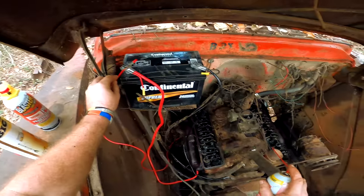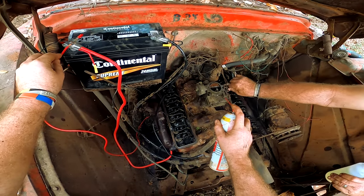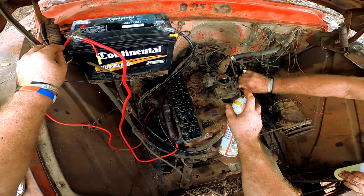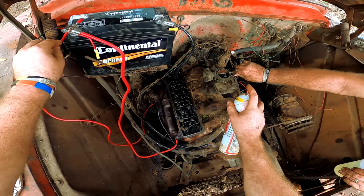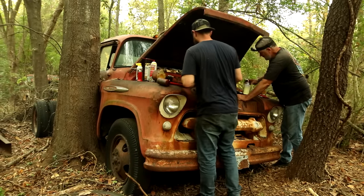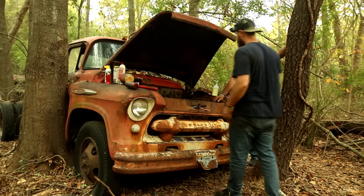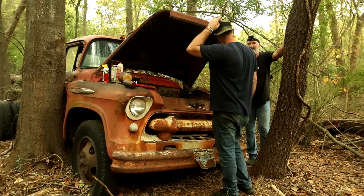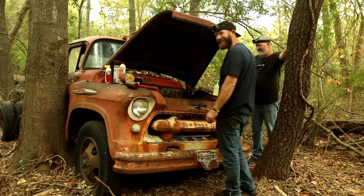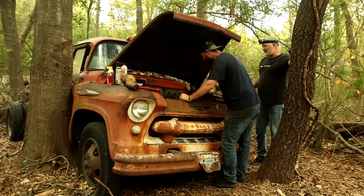Okay, I'm going to try and do it. I don't know if it gets flooded, but it was like it was gasping for something. It was like, I need something, and I give it more gas. Are you lying? I'd give it more gas, and it would take off, but then it would act like it was choking down again.